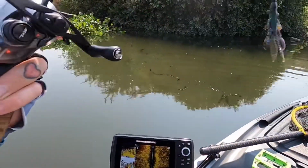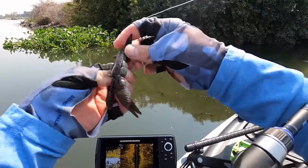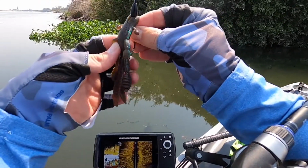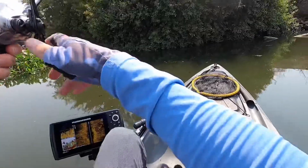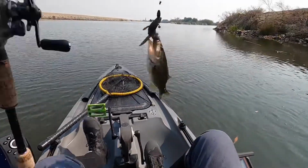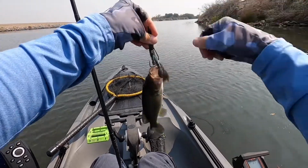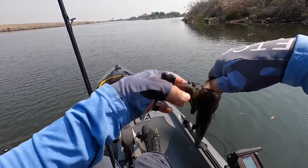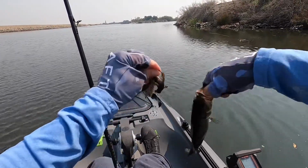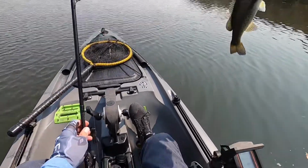Came off. It took me through the grass there a little bit. Got one. Yeah, baby. Oh, yeah. It's a baby. Smallest on the day. 7-incher, 8-incher.